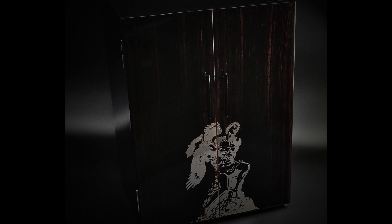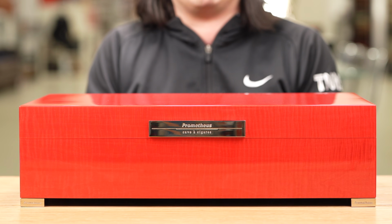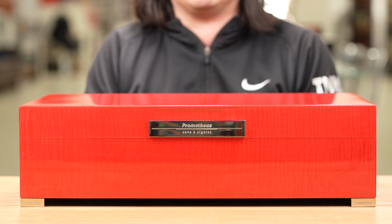Some of them are even sort of elaborate desktop cabinet humidors, so they're like this size, and they have doors that open up in front. Those humidors can retail for more than $5,000. A lot of times they do include cigars, so you have to factor that into the price points because the other 3 series do not come with cigars, and so that obviously explains some of the difference in price.